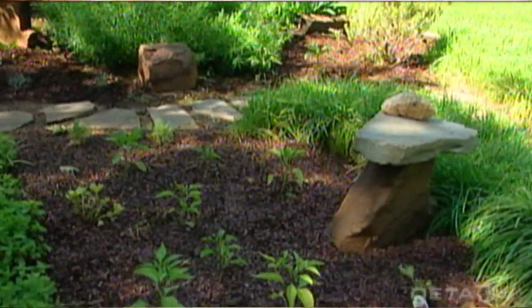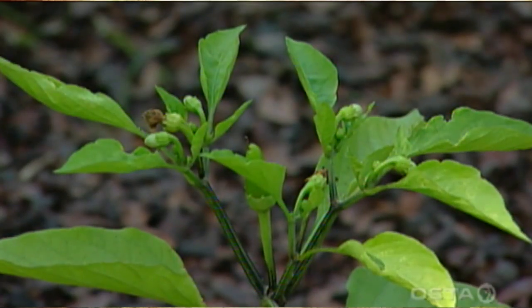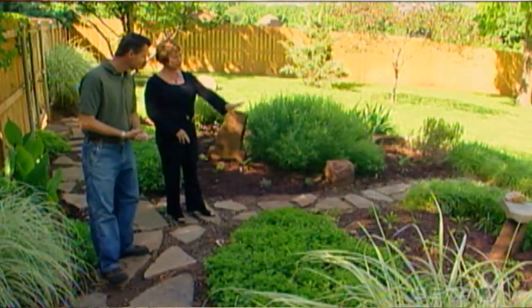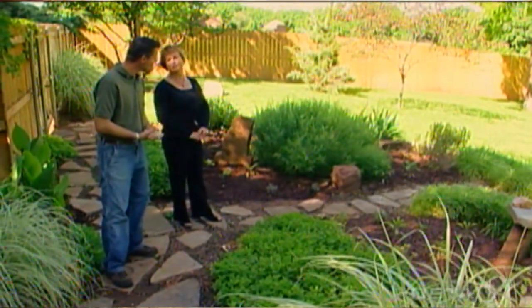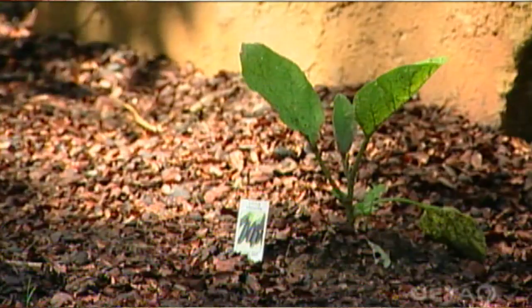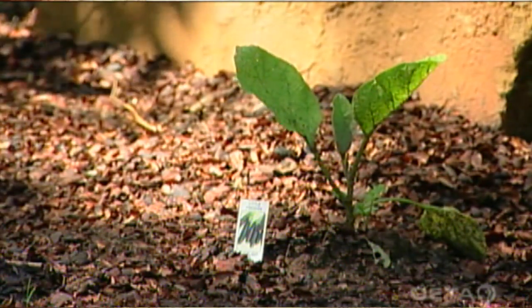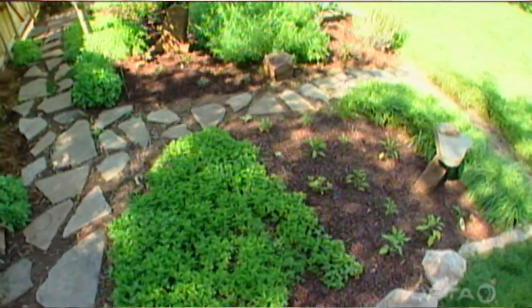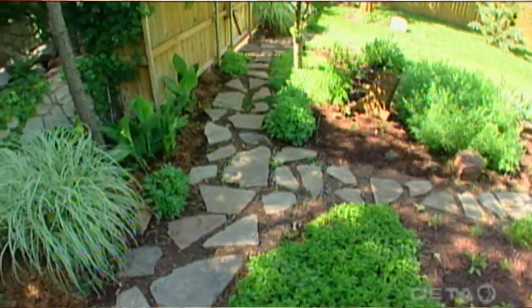And I understand that you've got a few new vegetables you're trying out this year in the garden, especially the peppers. Yeah, your basic red and green and yellow peppers, but then I bought this chocolate pepper that I've never even seen before or heard of, so we thought we'd give it a try. You've got a neat combination going on there with the cocoa shell mulch. Yeah. Well, this is a very nice herb garden. I like the lines and the way it fits into the rest of the landscape.